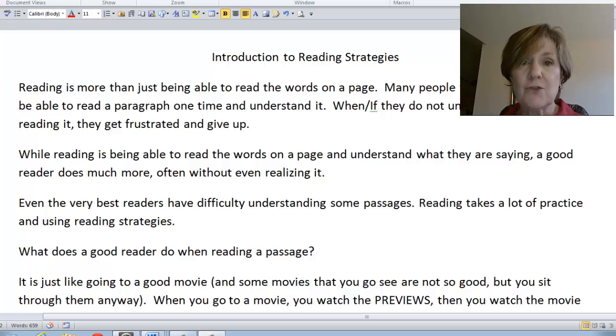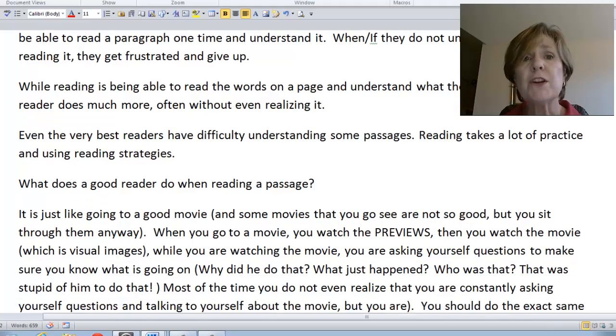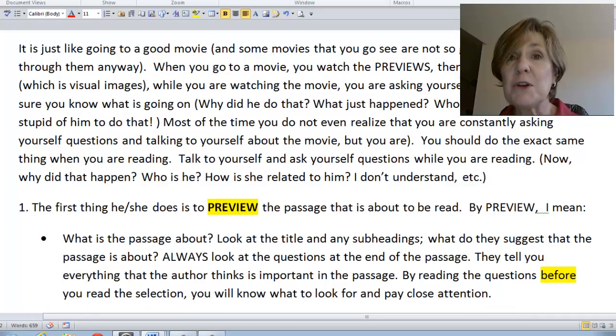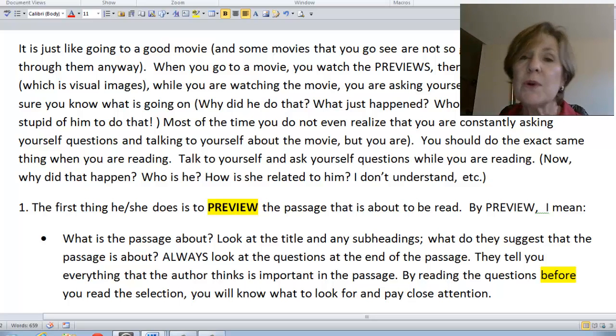Reading does not come naturally, so we are going to go through all of the steps for you to become a good reader. So what do you do when you're reading a passage? It's just like going to a good movie. You get settled in. The first thing you do after you get your popcorn and your Coke is, you watch the previews. So you're going to preview what's coming up. Well, that's what you do when you read a selection. You preview the content or the passage.